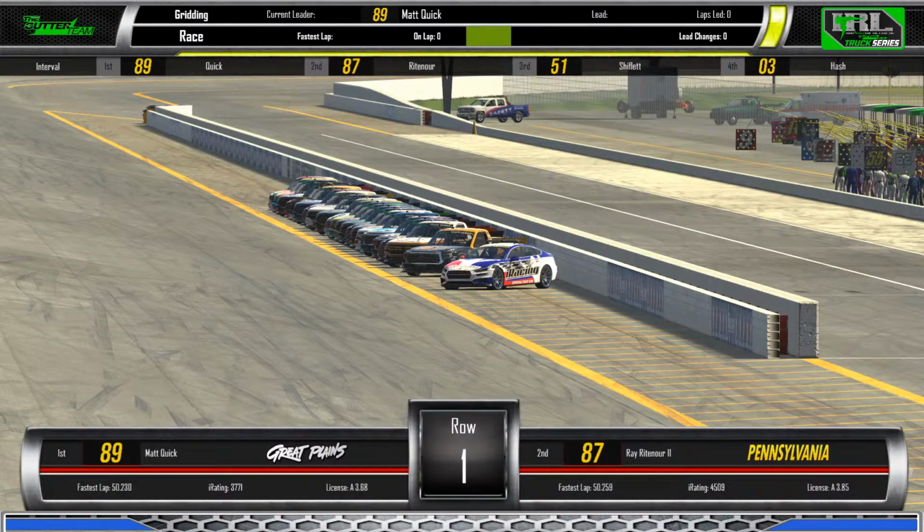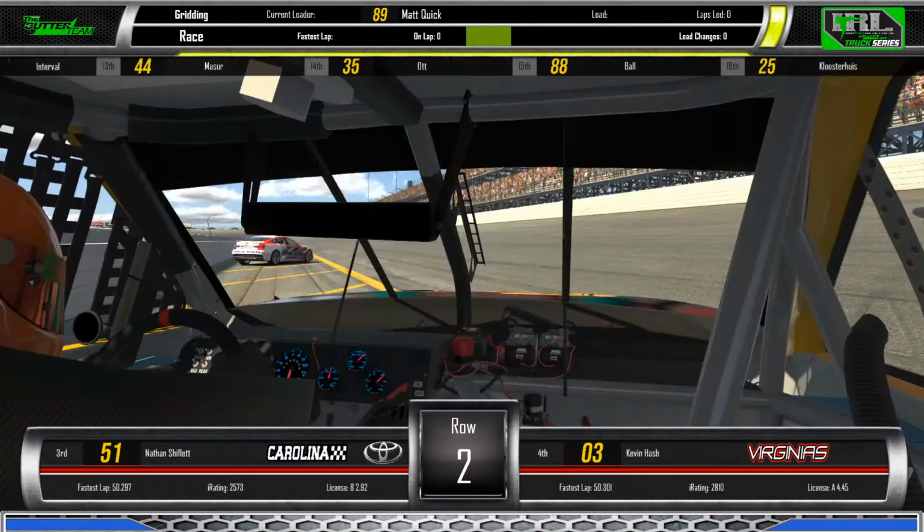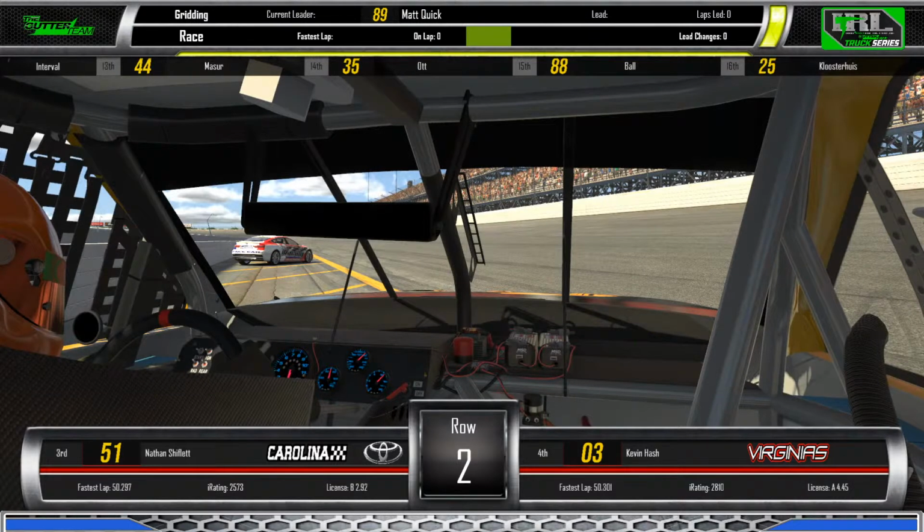Bring up the starting grid. Starting on the front row, the 89 of Matt Quick, the Great Plains driver, who was outside, the Pennsylvania native, the 87 of Raymond Ridnour. In row number 2, the 51 Carolina native, out in the 51 of Nathan Shiflett. The outside of Woodlawn, Virginia driver, the 03 of Kevin Hash.